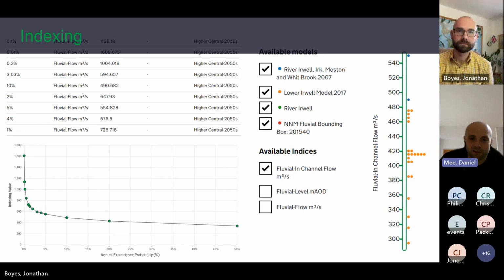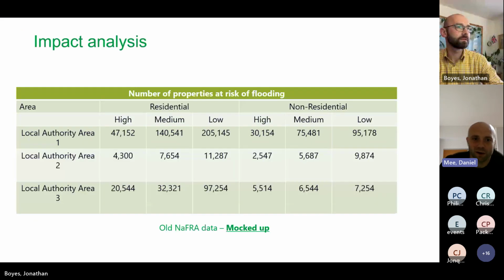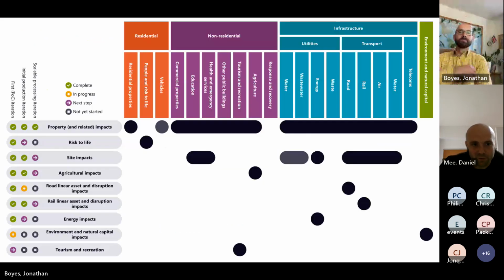Another one from me then, selfishly. On one of the maps you showed the different receptors that are available. As members of the guild and asset owners and various people along the supply chain, how do we input and support NAPRA 2 in terms of getting those receptors right with the right assumptions, and how do we potentially model any interdependencies?